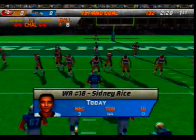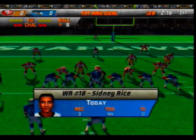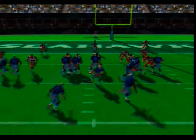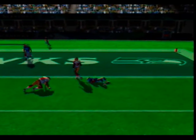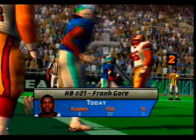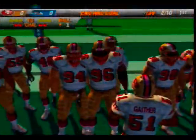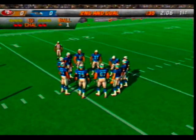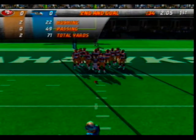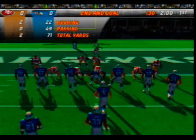First and goal at the eight. Avery comes up to make the play. Gore is able to pick up good yardage after taking the toss. Let's say 7 yards. One more yard for the touchdown.